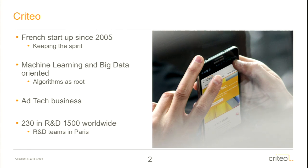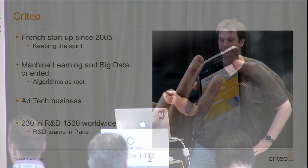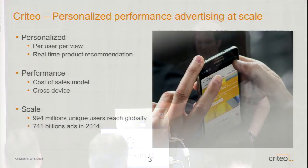We are 230 in the R&D, mostly in Paris. We also have a small team in Palo Alto. And we are 1,500 worldwide, so we have a lot of offices all around the world, but mainly in Paris.